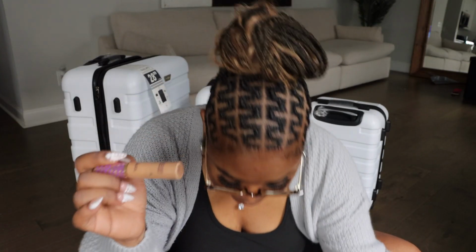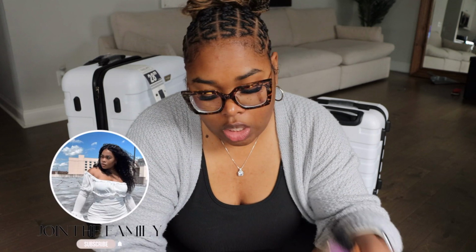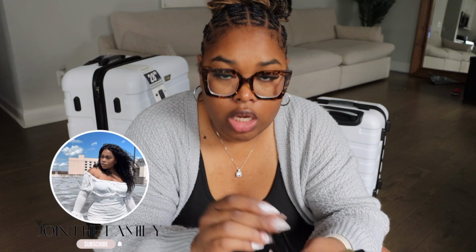Also want to take my concealers. This is the Skin Full Cover Concealer, as well as my Tarte Shape Tape. And this is a color Tan Sand. And I also really like the Skin Corrector Stick by Bobbi Brown as well. And I have this in the color Very Deep.